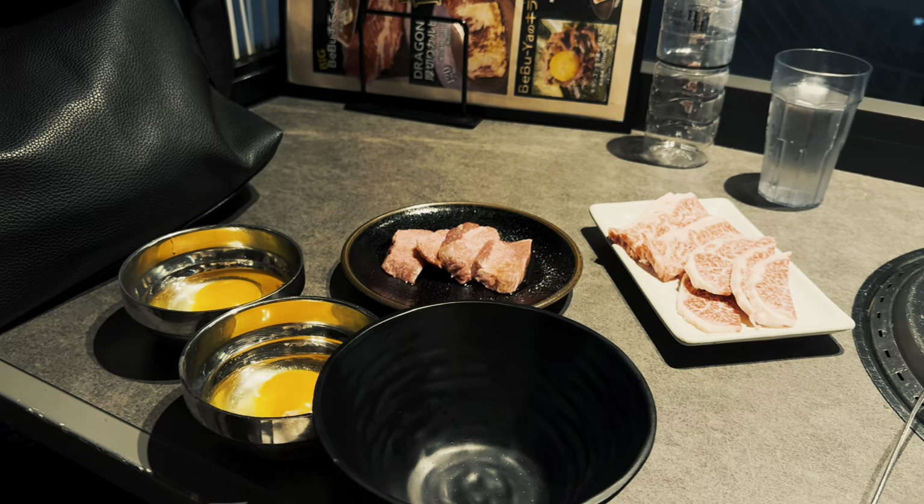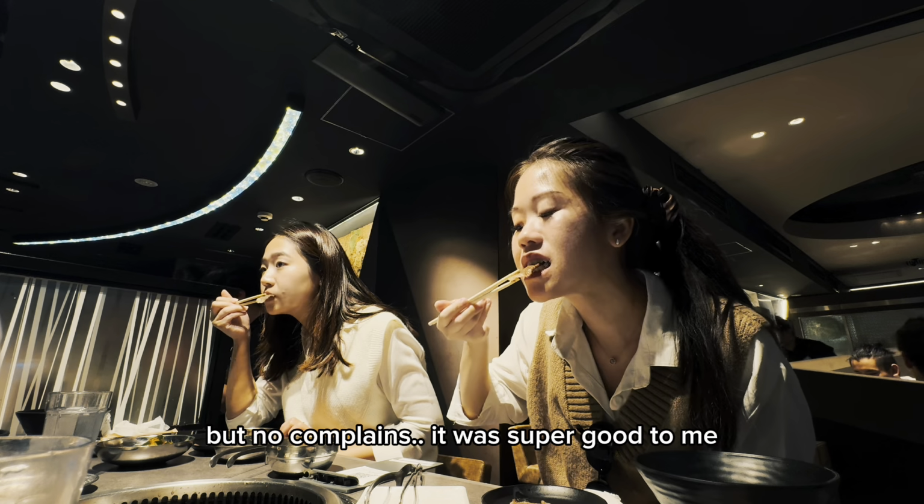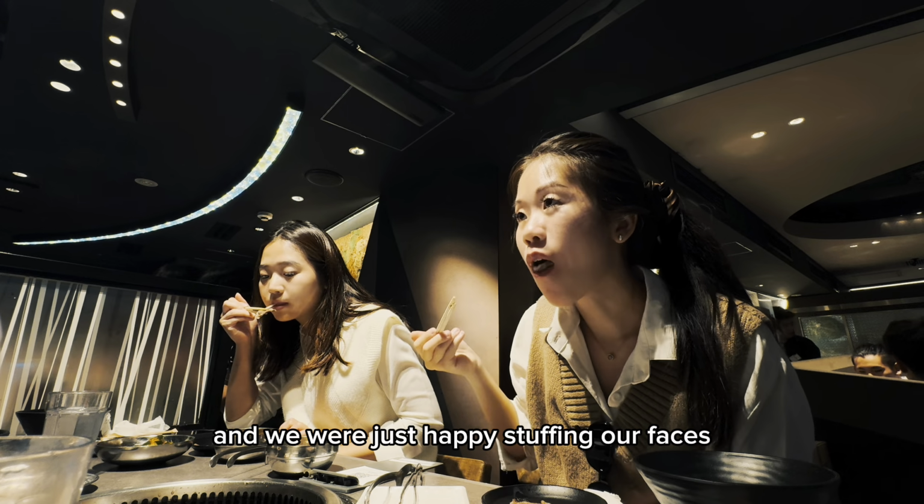We started ordering, we ordered like beef tongue and all the most premium cuts to make our money worth. It was only up to A4, not A5 beef. But no complaints, it was super good to me and we were just happily stuffing our faces.